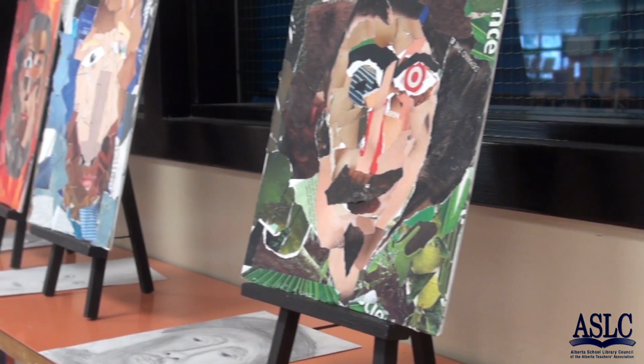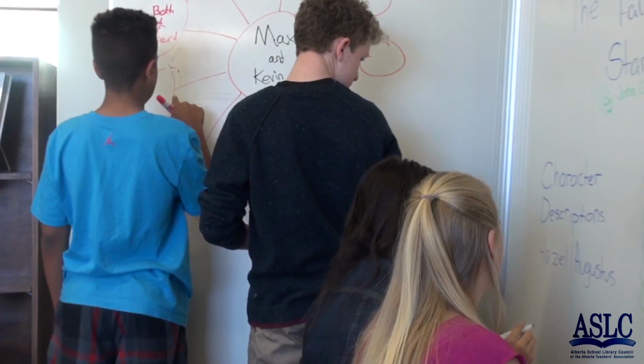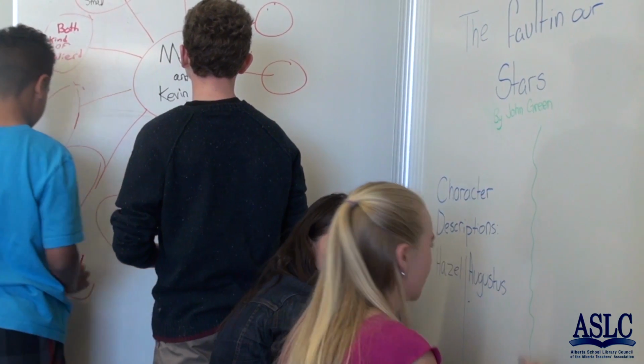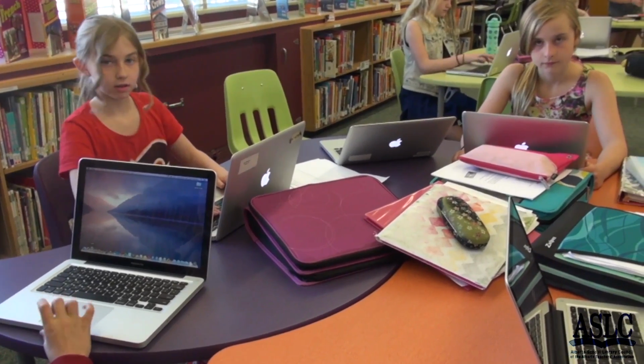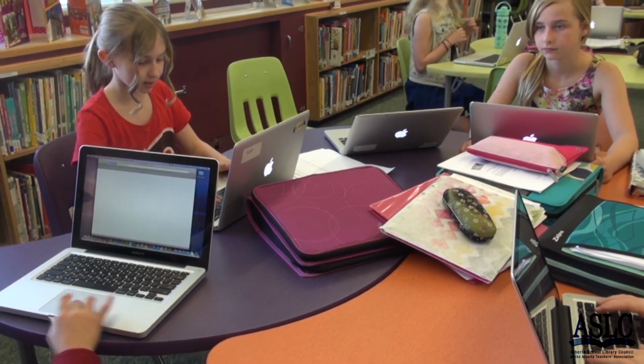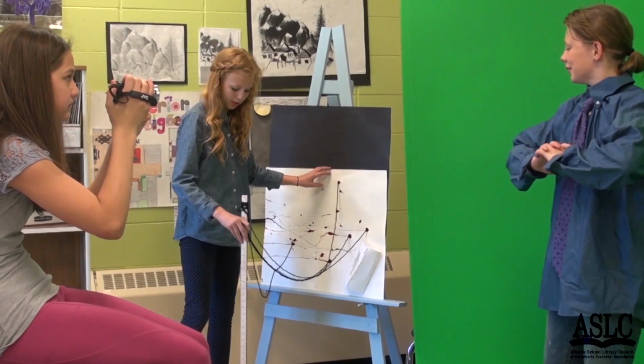Students are able to have more control of their learning and do that creative piece, whether it's creating a puppet show, whether it's doing a paper, whether it's doing a video. Students can use their iPads to create videos. They can use digital cameras. We have green screens capabilities.